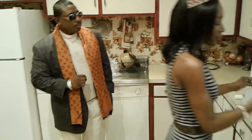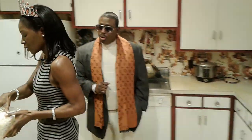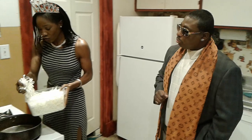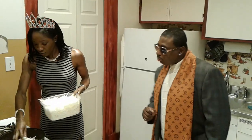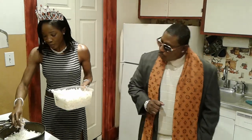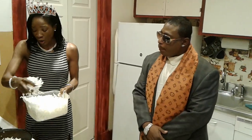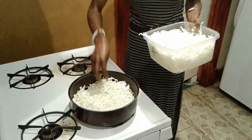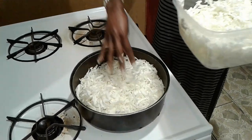Yes, so now I'm going to have my cabbage. I use my hand to put it in here. That's what I told you: whenever you finish cutting up the cabbage, you need to make sure it's all loosened up, just like this.